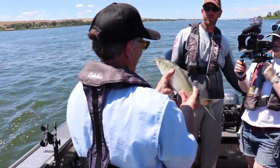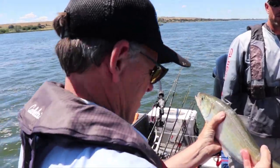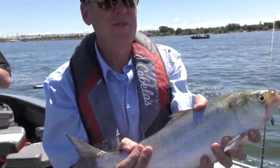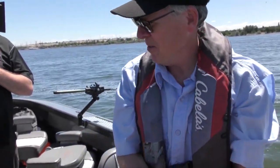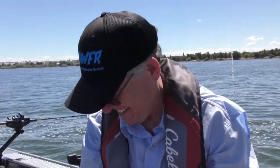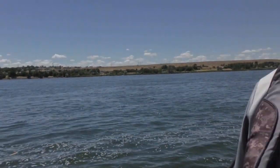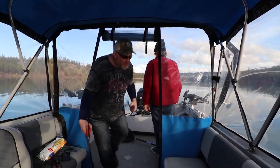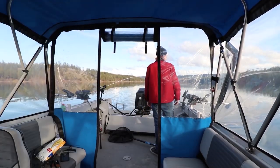Yeah, that's a good one. Big female. Maybe. Maybe a male. Okay. Well, that's pleasant, now that you got shatted on. I'm going to get another fish on. Can't keep him off.